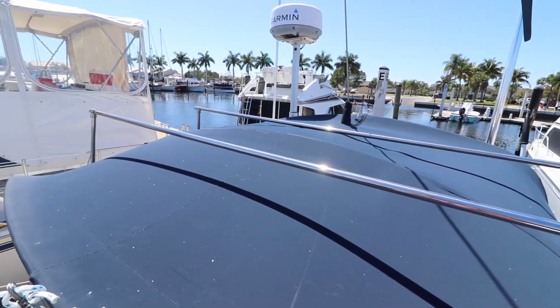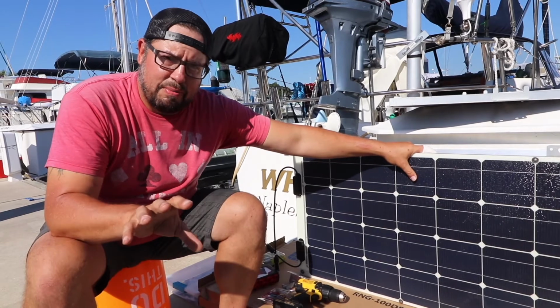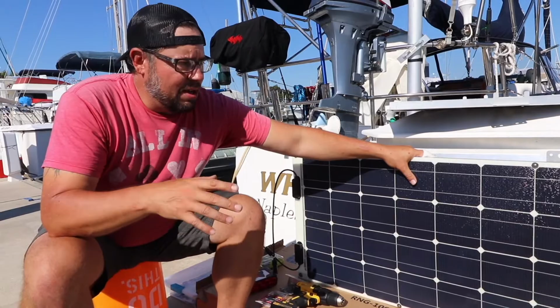So the difference between the flexible solar panels and the rigid solar panels is about 17 pounds. They're much lighter weight.